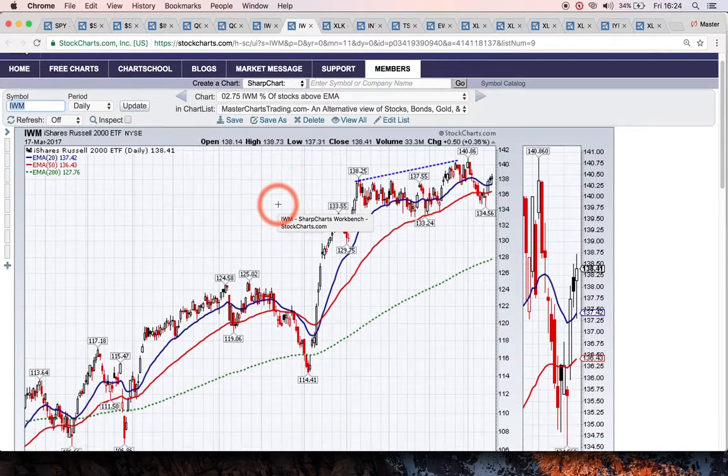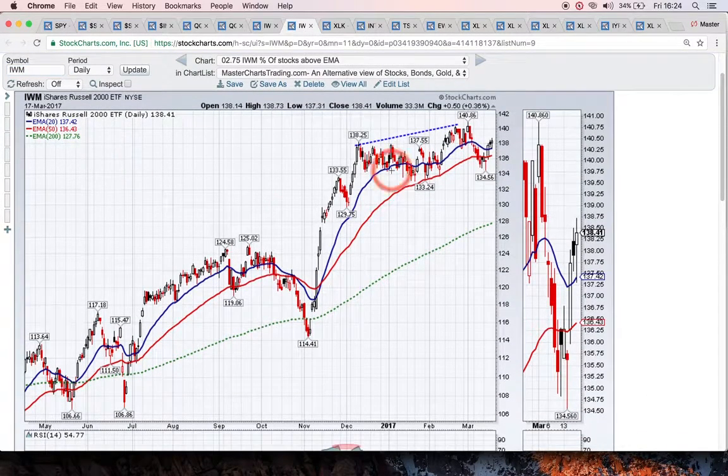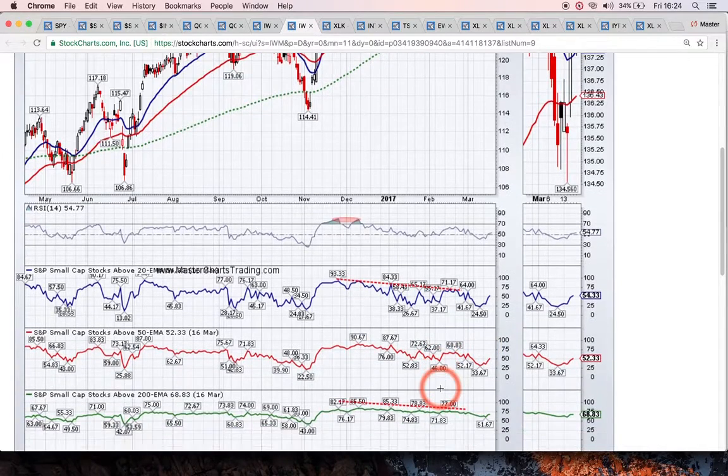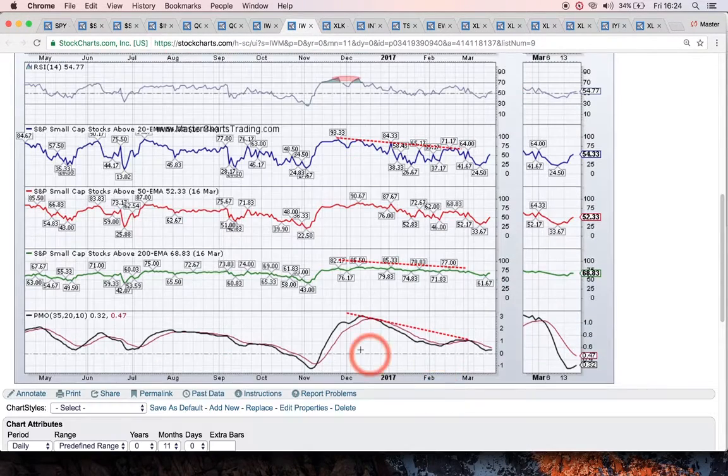Here are some more market breadth indicators for IWM. You can clearly see a higher high here in the index itself, yet you can see lower highs in momentum indicators and in market breadth indicators as well. Same goes for a longer term market breadth indicator here. This is the percentage of stocks above the 200-day exponential moving average, and you can see it is moving lower. So this is definitely a concern, and this is a clear bearish divergence.